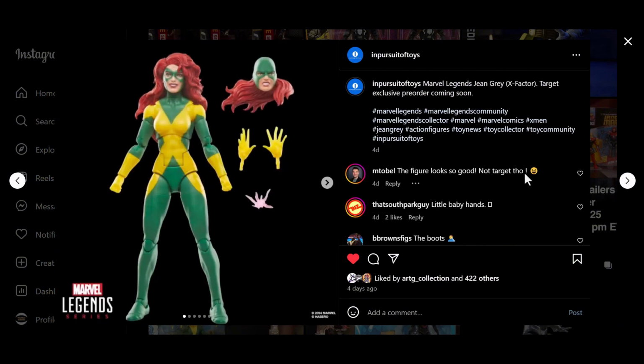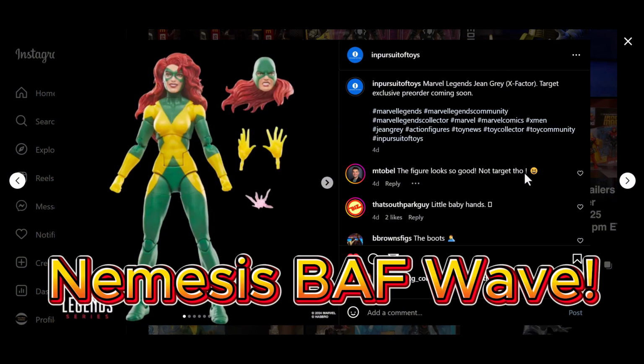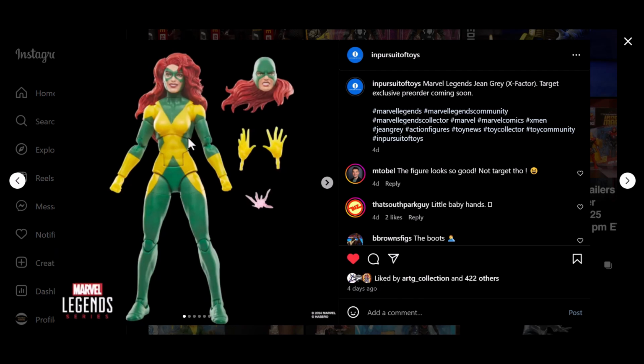All right, and the last thing they discussed, and I heard a lot of people crapping on this figure. Hey, I love the X-Factor comic. When they started the original run, I think it's 1 through 70, it has the original X-Men lineup of Beast, and Archangel at some point in the series. It starts out as Angel, Iceman, Jean Grey, and Cyclops. We got X-Factor Cyclops as part of the Build-A-Figure wave, I just forgot the character, but the X-Men wave is coming up pretty soon. And now they have a Target exclusive retro card X-Factor costume for Jean Grey.